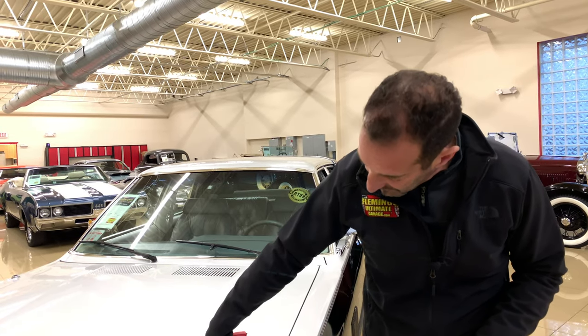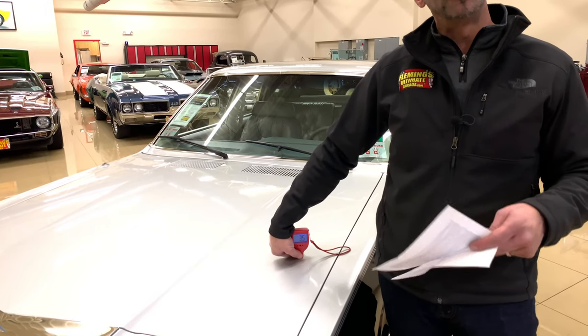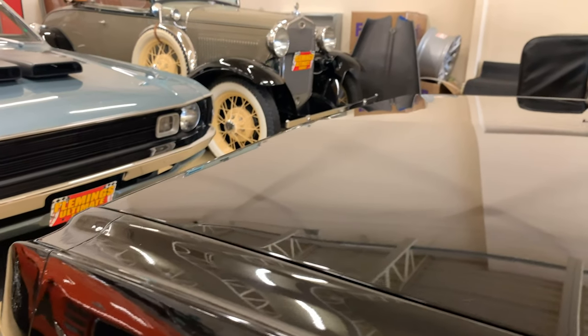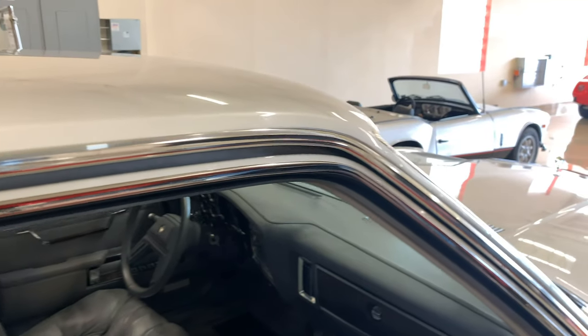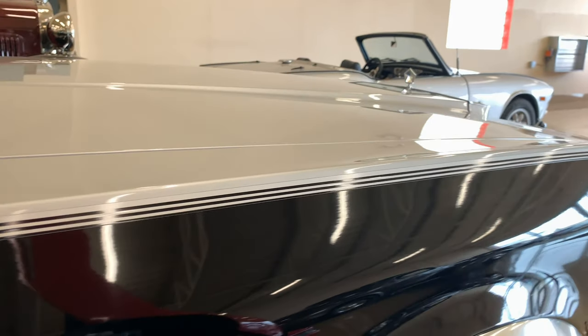So what this does is it measures the mils of thickness. So this says 3.5, and you can go two higher than that or two below it to be original paint. So 5.5 or down to 1.5 would say it's original. When it jumps up to 9, 10, and 12, we know it's had paint done to it. A body shop doesn't care how thick the paint is. What they care about is it looks good and it matches. This lets us know if that's been painted.